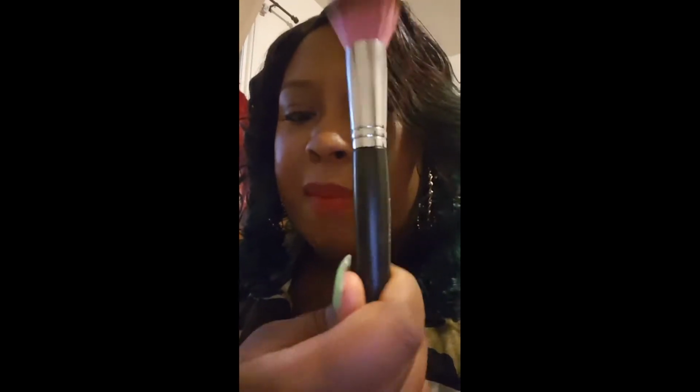I use my setting spray, my Elf, and my MAC. The brushes I use are from Sedona Lace. This is their brush set I've had. I forgot which line, but you probably know by seeing this. And this is the concealer palette I use for my brows by NYX.